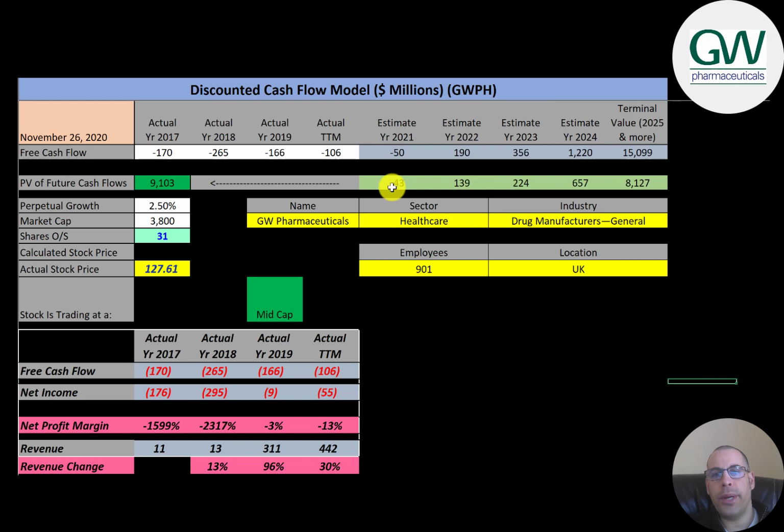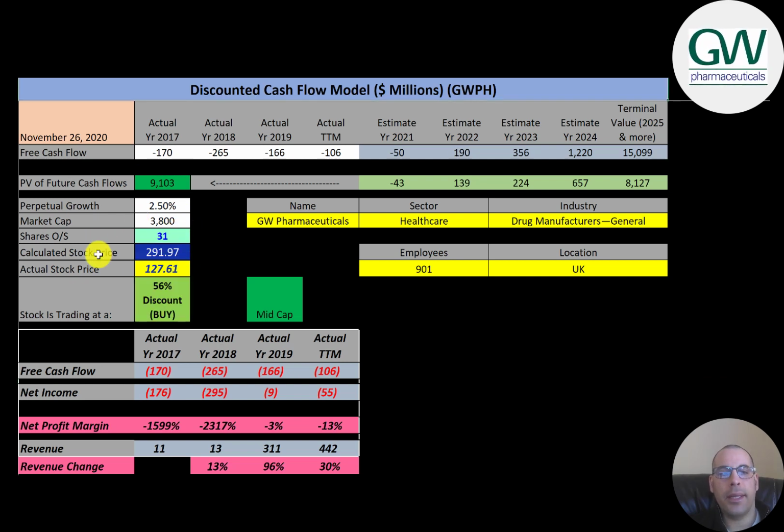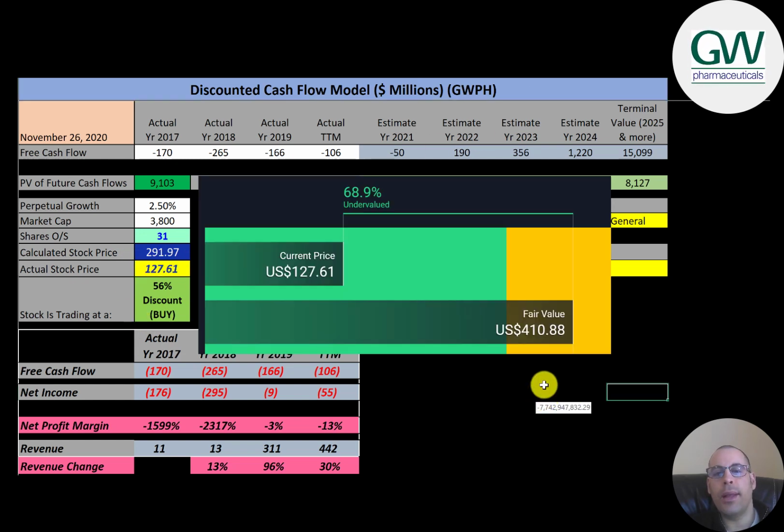We estimated 4 years of future free cash flows. We also estimated terminal value, which is all cash flows past year 4, that's 15.1 billion. We discounted those numbers back to today using a weighted average cost of capital. We get a value of the company of $9.1 billion. We divide that by 31 million shares. And we got a calculated stock price of $292. They're trading at $128, so they're trading at a 56% discount. It's a buy according to the model. Simply Wall Street's at $411 a share, so they're saying the stock is even more undervalued than me, so they're saying it's more of a buy.